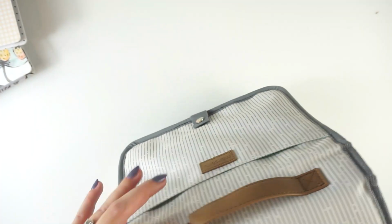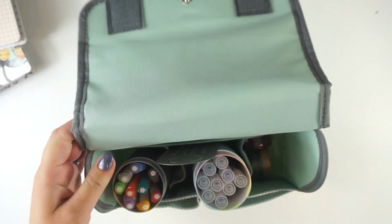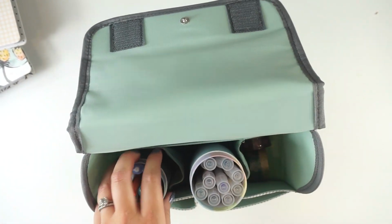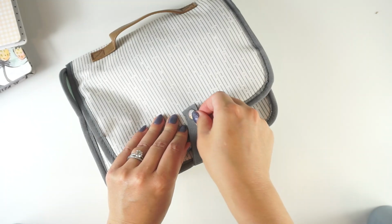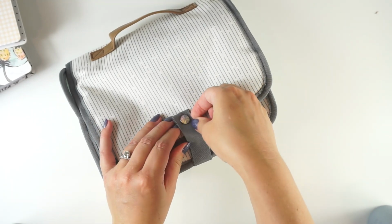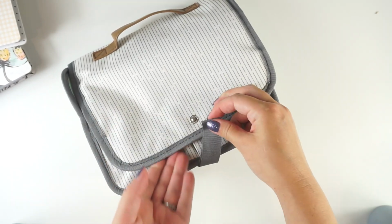There is also a pocket on the back here as well. So you can pack this up how you want to pack it up and then take it with you to go. So really, really fun little accessory. And the snap, it Velcros closes and snaps closes. And the snap has the little compass wheel on it, if you can see that. So cute. And again, that is $45.